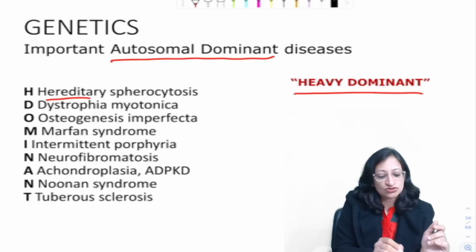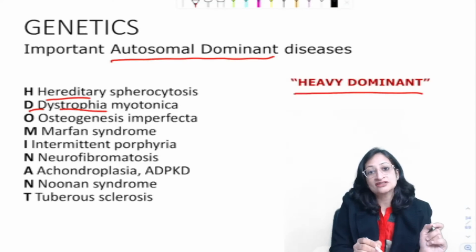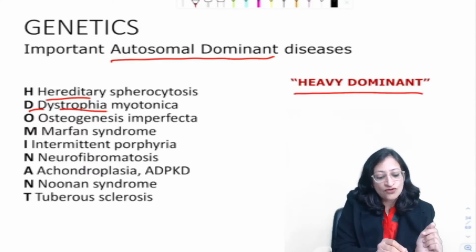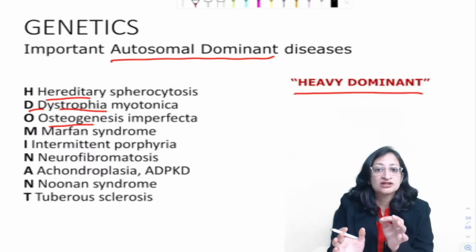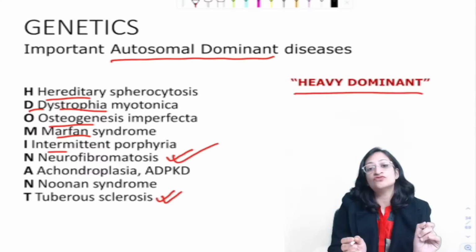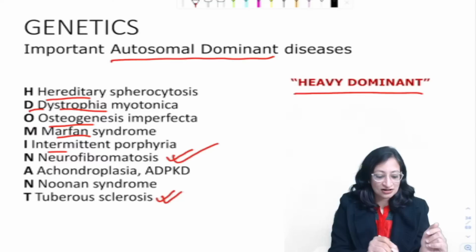H for hereditary spherocytosis, D for dystrophia myotonica. Dystrophia myotonica, of course, is also a trinucleotide repeat disorder, so not typically Mendelian. O for osteogenesis imperfecta. Most types of osteogenesis imperfecta have autosomal dominant inheritance. M for Marfan syndrome, I for intermittent porphyria, N for neurofibromatosis. So remember, neurofibromatosis and tuberous sclerosis are two very, very important examples of autosomal dominant inheritance.